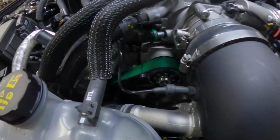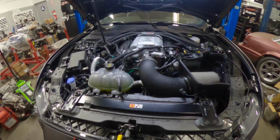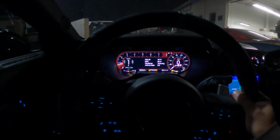Pulley install is done. 265 pulley. We're gonna start it up, make sure everything is running right, and we're gonna go do some pulls and see how the car feels. This car's ready to go. We're gonna go take it for a spin and see how it feels.